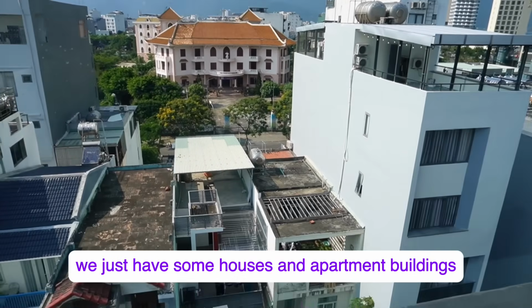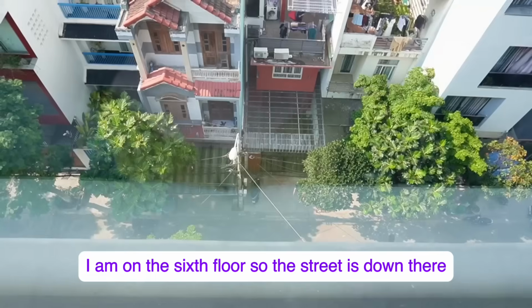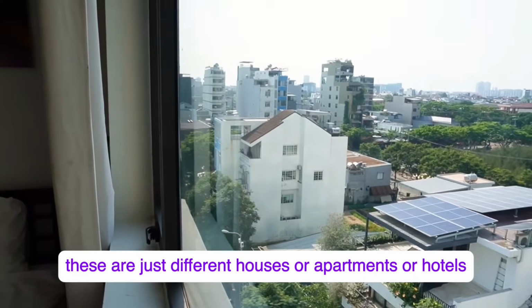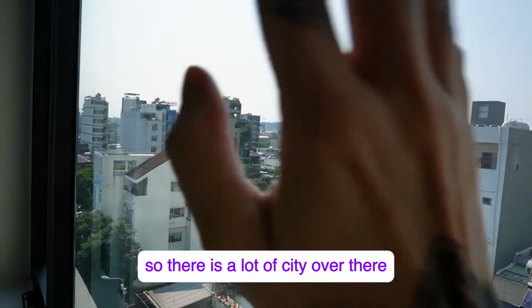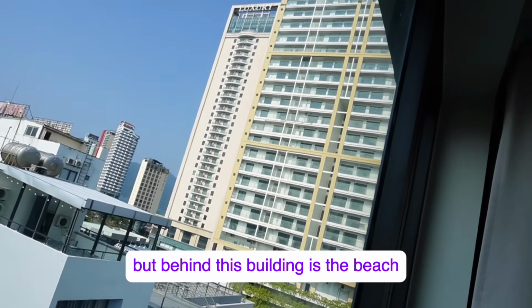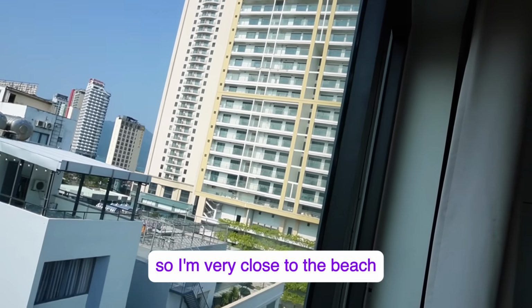And then we just have some houses and apartment buildings. I am on the 6th floor. So the street is down there. These are just different houses or apartments or hotels. I'm in the 3rd largest city in Vietnam, so there is a lot of city over there. You just can't see it, and this big building is blocking the view. But behind this building is the beach. So I'm very close to the beach.